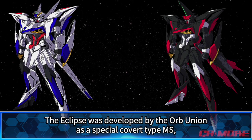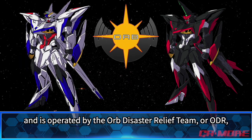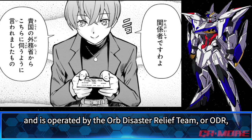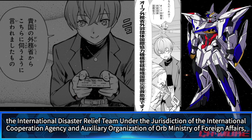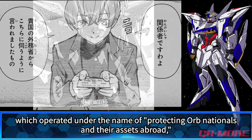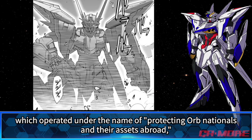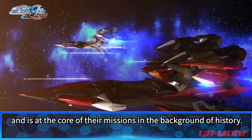The Eclipse was developed by the Orb Union as a special covert-type mobile suit, and is operated by the Orb Disaster Relief Team, or Order, the International Disaster Relief Team under the jurisdiction of the International Cooperation Agency and Auxiliary Organization of the Orb Ministry of Foreign Affairs, which operated under the name of Protecting Orb Nationals and Their Assets Abroad, and is at the core of their missions in the background of history.